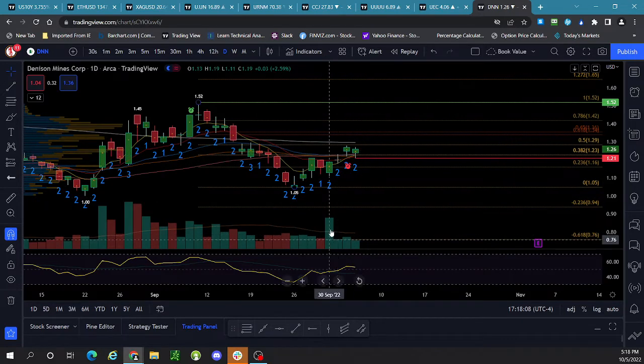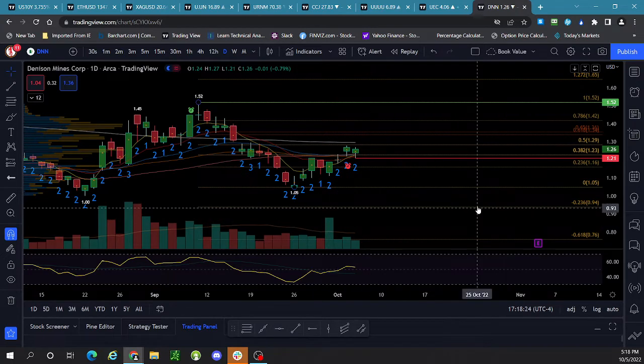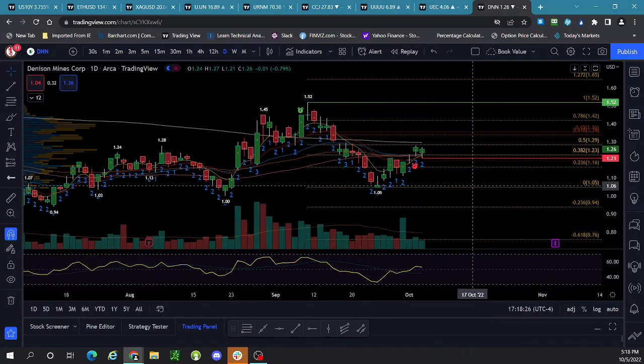Volume is again lackluster. We've had a heavy volume day. I think there was some ETF, URNM, making some purchases on this day, so we saw that in a bunch of different names that they were most likely adding to. We'll probably find that out at some point. I don't have that information.